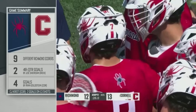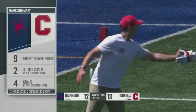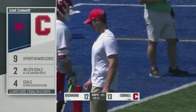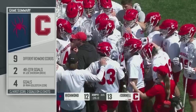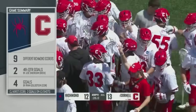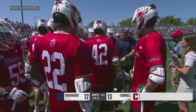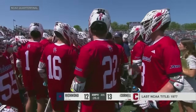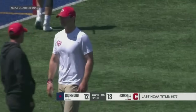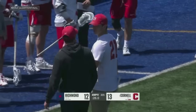Now Cornell, though, leans on their defense to preserve the win and send them back to championship weekend for the first time since 2022. The nerves. It's more than just 2022. For Cornell, it's 1977, the last time they were able to win a national title. Figue's been brilliant for Richmond. The Spiders have been able to solve Wyatt Nust. He only has 5 saves.